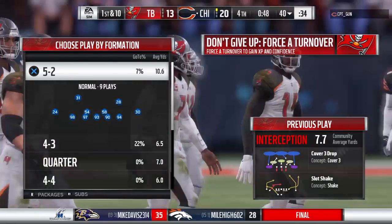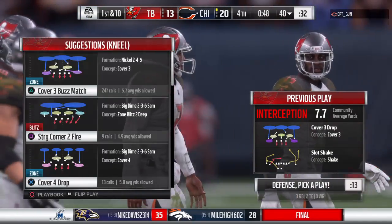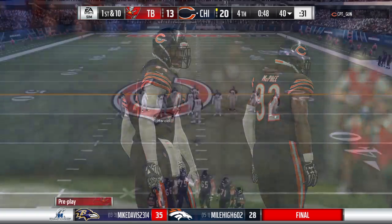Agreed, that's twice now in this fourth quarter. As a quarterback, a lot of times you think it's all on you to make plays when you're losing. And here, the play's not there, but he throws it anyway.